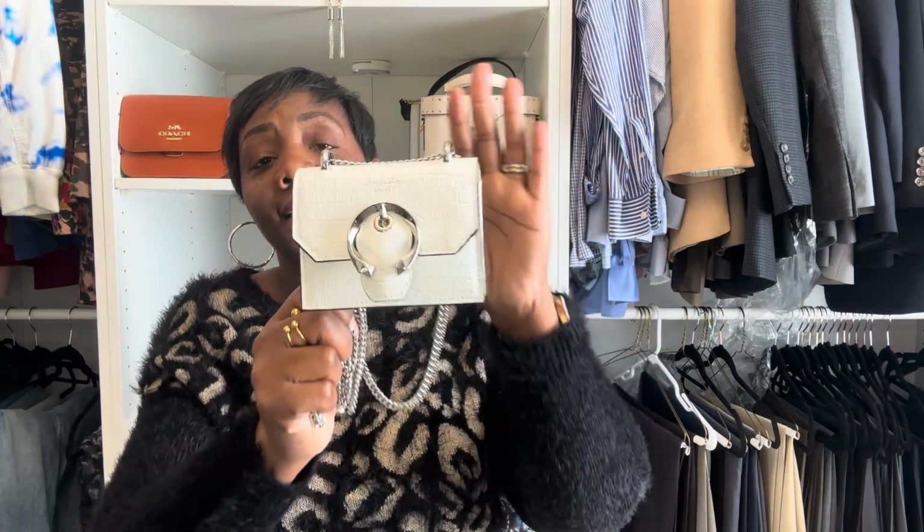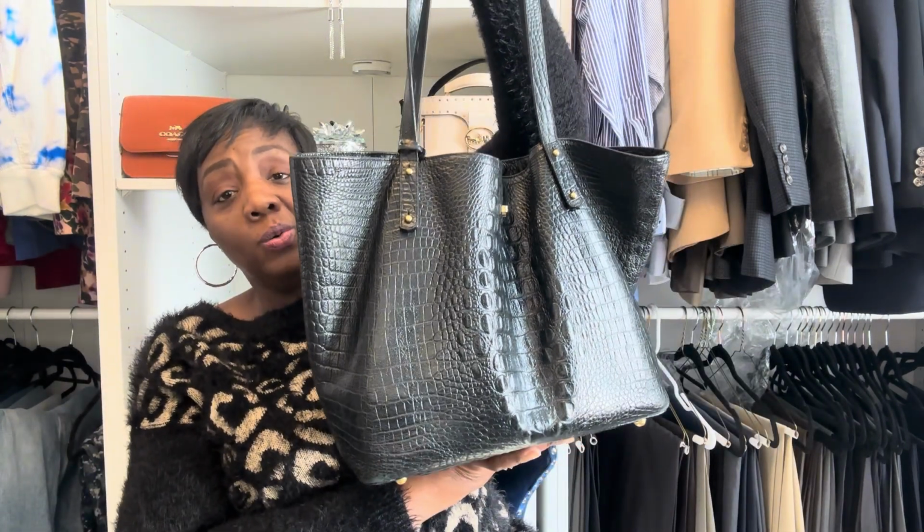But this Jimmy Choo white croc embossed leather handbag is another bag that is in my top 5 most worn handbags. And rounding out my top 5 is my girl, my all-time fave. She goes almost everywhere with me. You all have seen her in plenty of videos. It is my Brahmin Tote.